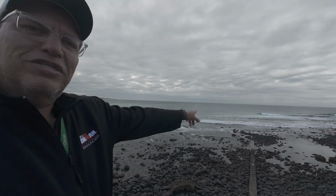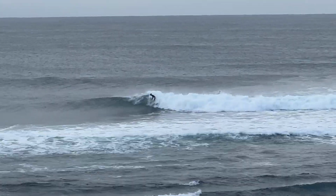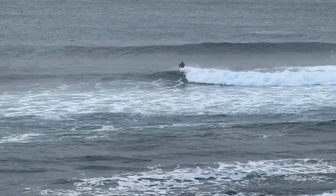There are actually some surfers out there doing their thing, and there are some guys about to get into the water. What a wonderful life, hey? Before you go to work in the morning, come down to Nahoon Reef, come and have a surf. I must be honest, I would love to be able to surf, I just don't have the skill for it.